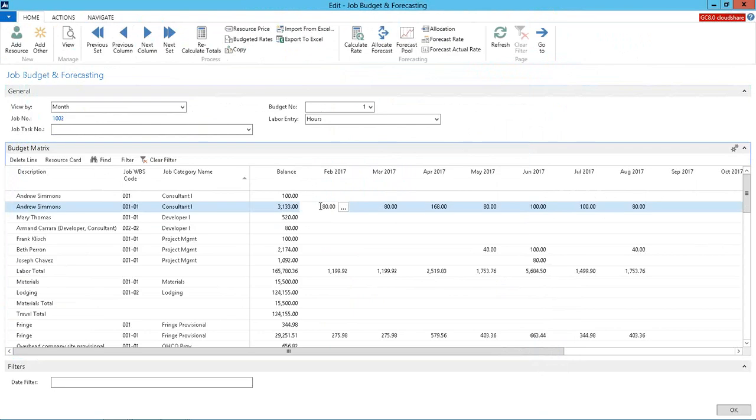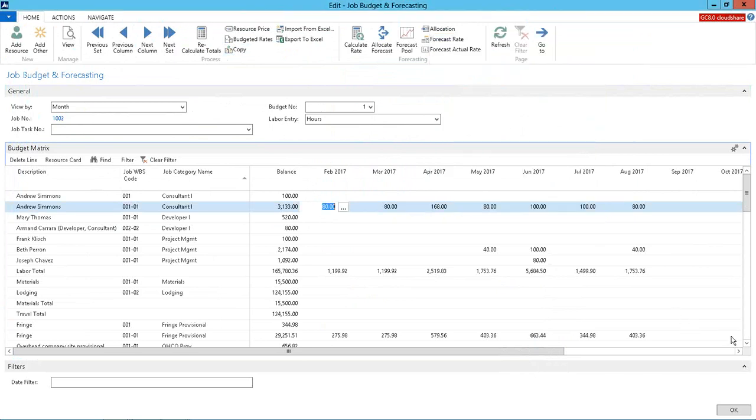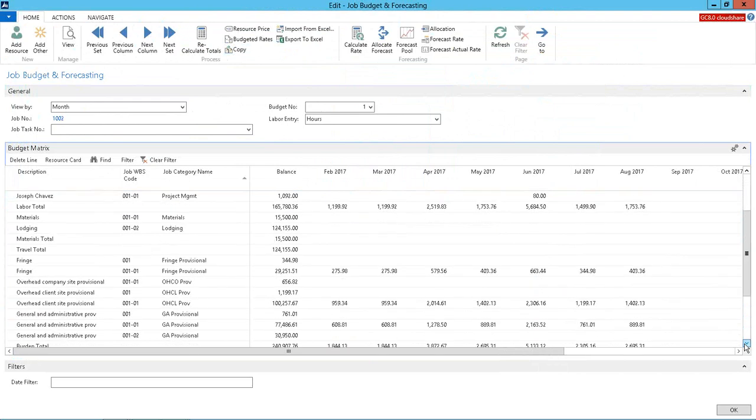So I can do my labor buildup. There's also a copy function, which is a way to spread things. I could take my labor cost from 1 month, and it has what they call a working time calendar, which identifies how many hours are in each month for any resource, and it can basically take that ratio and copy it to future months. And then in terms of other direct costs, they can load that in there.